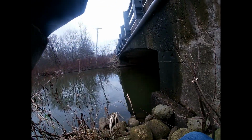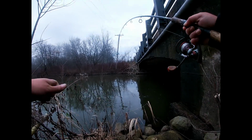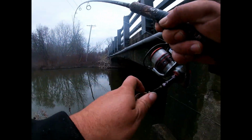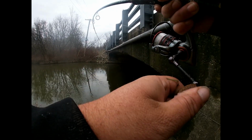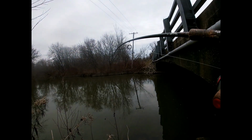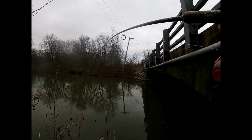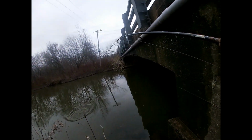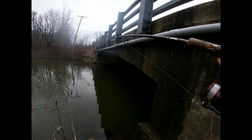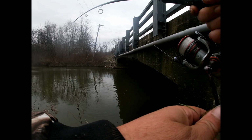Oh god. I thought that was a chub. That is not a chub. Oh dear. They're all little cookie cutters though. Can't tell me there isn't a bigger one in here. I fish this creek, you know, not often, but a few times a year, and it's actually one of the better creeks for slightly better size usually. Maybe I'm too far upstream.